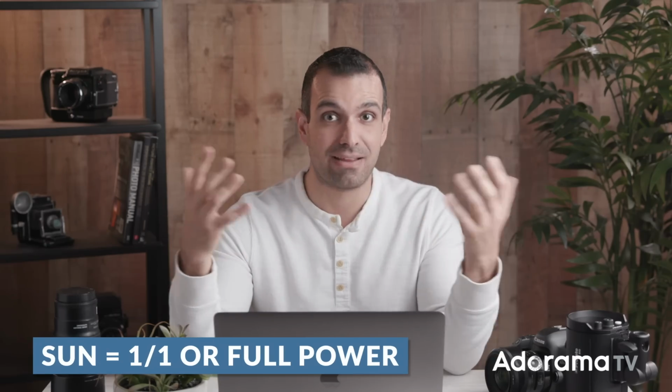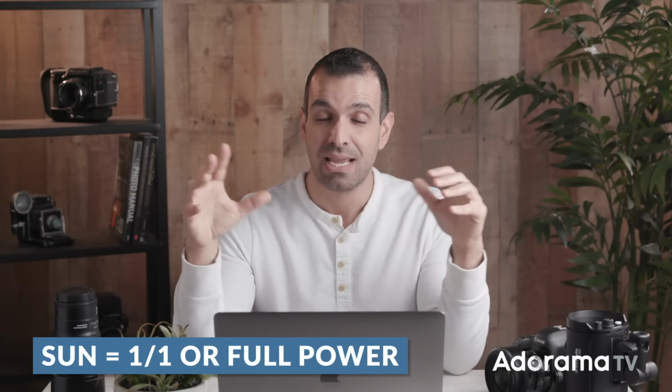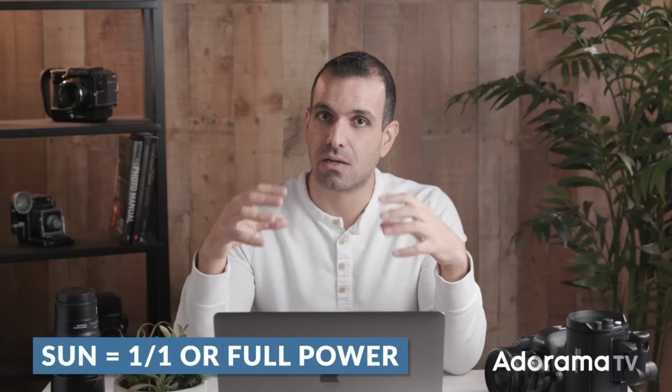Easy peasy. If you're at ISO 100, start at 1/1. Dial it down or dial it up. When in the sun, 1/1. So again, in bright scenes, if you're dialing things down, you're just gonna go max flash power. If you're going with a very subtle amount of light because you're dialing your ambient exposure to be more on the natural side and things are more bright, then bring the flash power down.